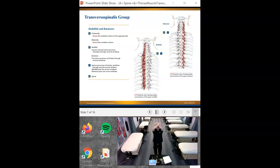And together, when things are diagonal together, and they both try to turn you, they can't, so they end up extending you. But when they work unilaterally, they pull you to the opposite side. So the guys on the right side pull, and you turn left. Because there's a spinous process sticking out back there. And if you pull on a spinous process back here, my thumb goes to the right, my body goes to the left. And that's what's happening with the rotatories and multifidi.